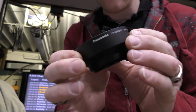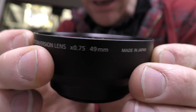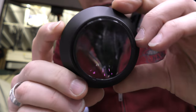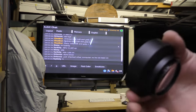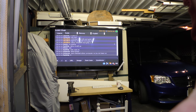It was a $250 lens. Panasonic. It is for this actual camera. It is just one solid giant chunk of glass. And it is top-notch quality. It doesn't deflect all the angles and stuff. So let me show you. Doot. Big, big difference. So that's the new lens, in case you guys are wondering.